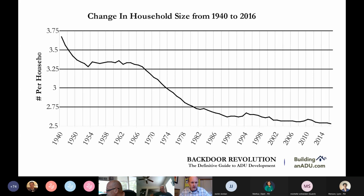But the bigger trends here are what I'm going to focus in on, which is that over the last 75, 76 years in this slide, household sizes have shrunk. They've gone from roughly 3.6 to roughly 2.6. The reason for this is a variety of factors. Number one, we're having fewer kids. Fewer of us are having kids.